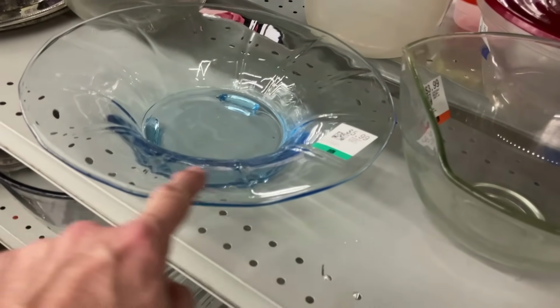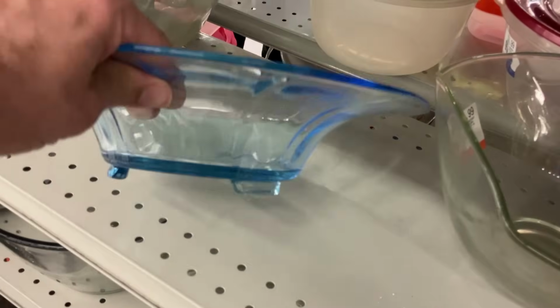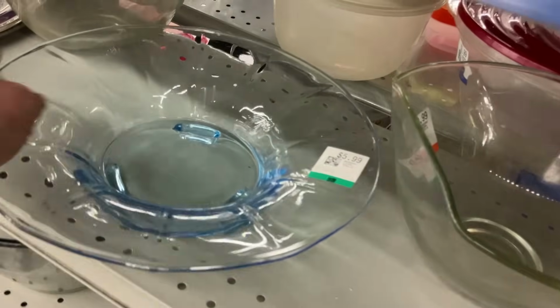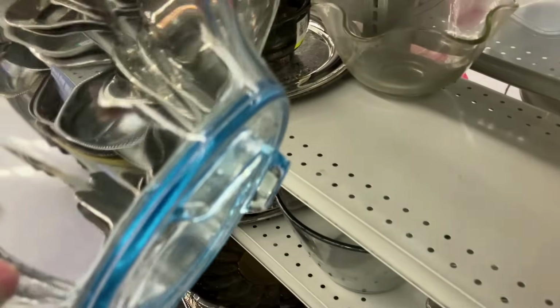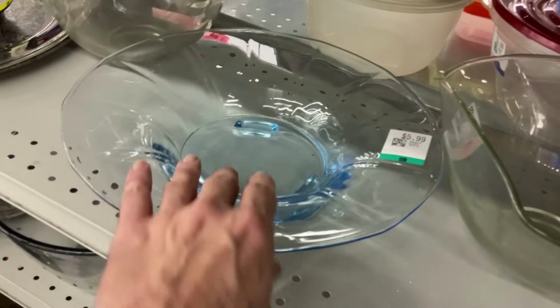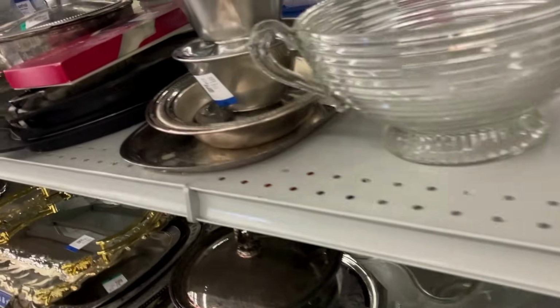There's a Depression console bowl for $6 in blue with 3 little feet on it. That might be something. I'm gonna have to check and see if it's got any chips on it. That might be something that I'm interested in. Boy, that's a pretty one. Not marked Cambridge on the bottom. I thought it might be a Cambridge piece. A lot of times Cambridge is marked, but I guess not always.